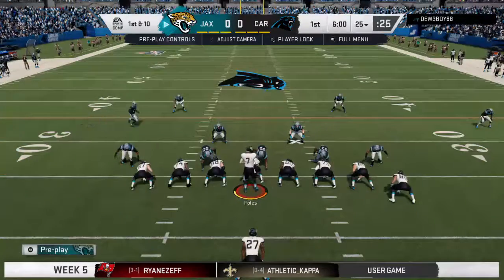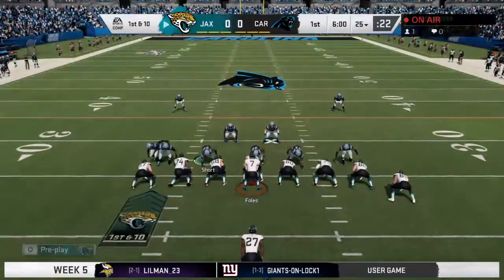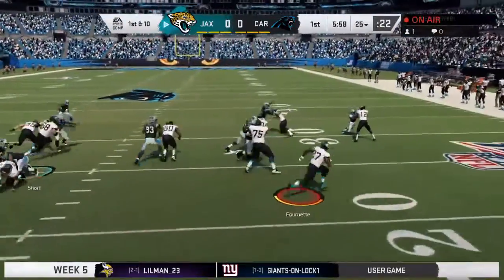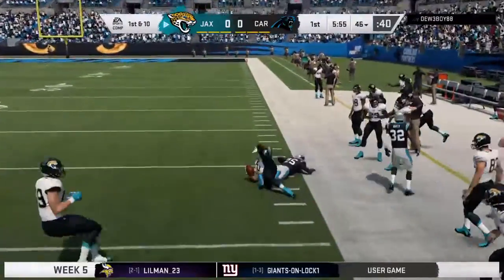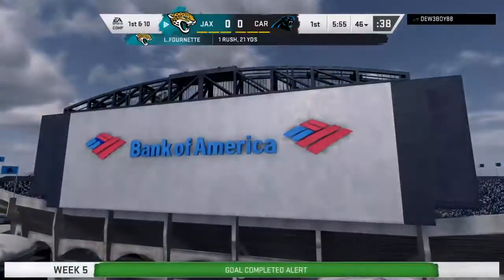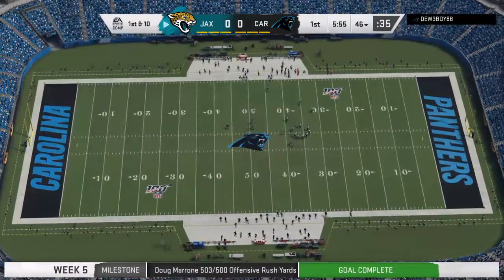Here we go. They go with Leonard Fournette, third-year back from LSU. He'll have a first down past the 40. That's good for 21 yards and a first down. Outside handoff to the right side.